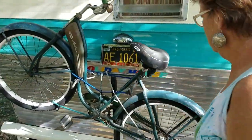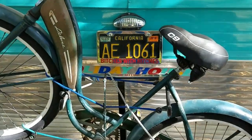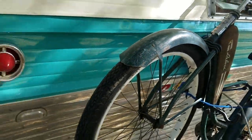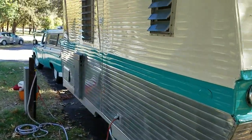This is Harriet, my bicycle. I need to get her down because I'm going to ride her around. The trailer is called a holiday house. Uh-huh. Holiday house.